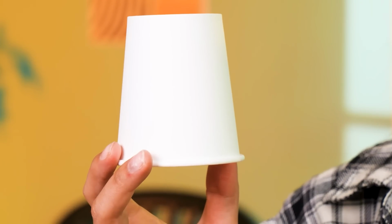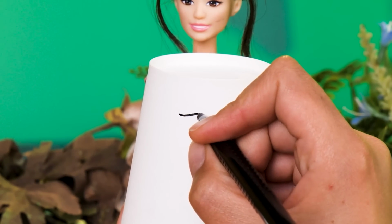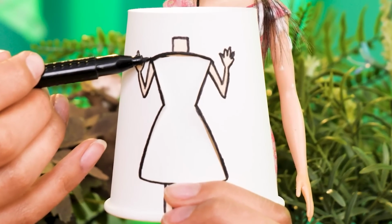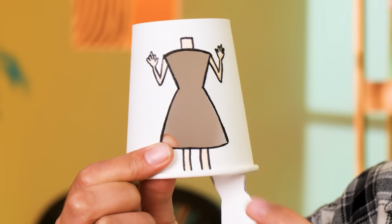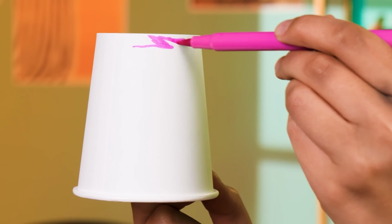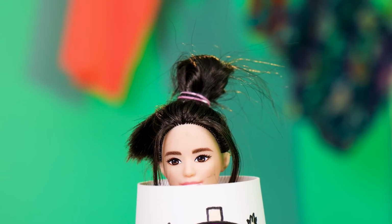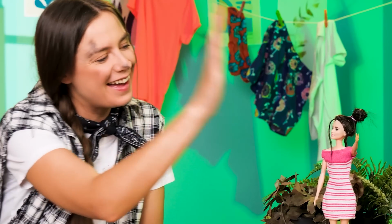Wait a minute. If we use our DIY skills and this cup and marker, did you know that we can make a dress catalog for you? Just draw one dress, then cut it out. Draw some hearts and some colors. See? You get to pick and choose. Now we can find a sock that matches your choice. Awesome!